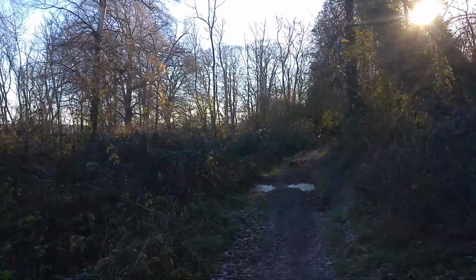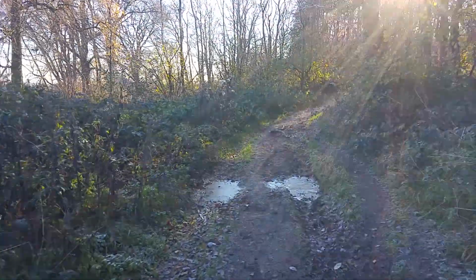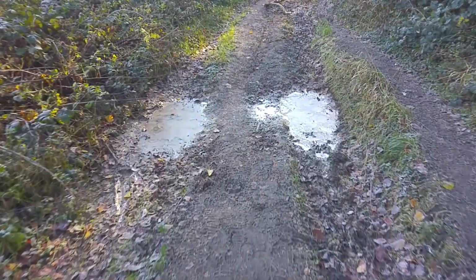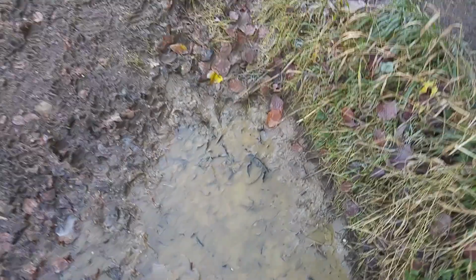As I was saying to you before, cold day in Sussex today, and we have got ice forming on the puddles. Not very thick ice.